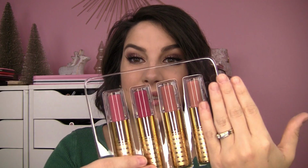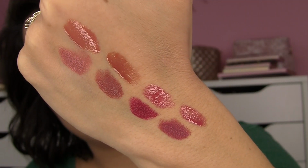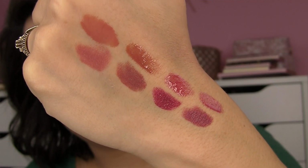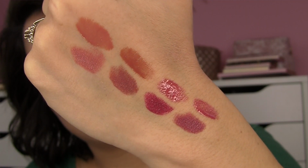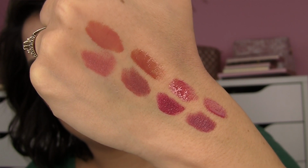My one complaint about this set is just the color selection they gave you, because I feel like these two nudes ultimately are very close, and these two pinky berries are very close as well. You know, it would have been great if one of them was a red or one of these was like a light pink. If they could have just made that a little bit different, I think it would have been nice, because once these are applied on the lips, I feel like I've got almost identical shades here and very close colors there as well. But I do like the formula, so I'm happy for that.